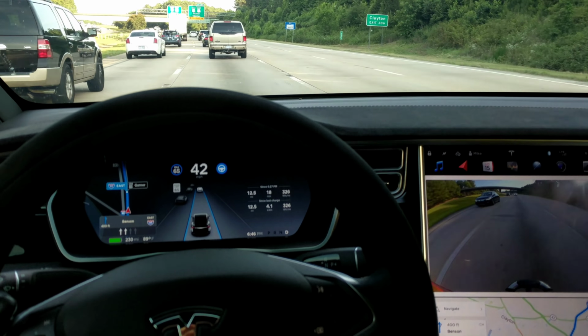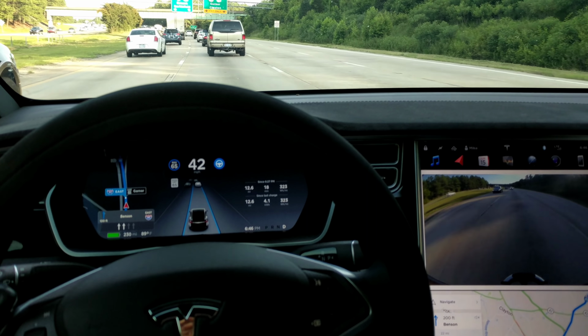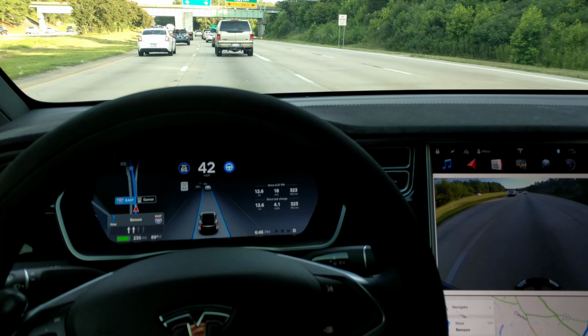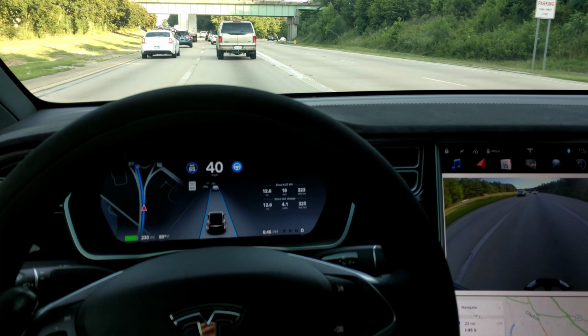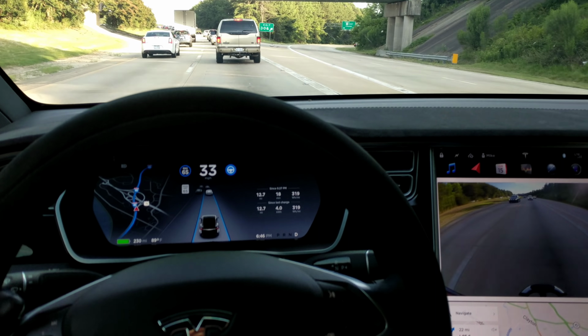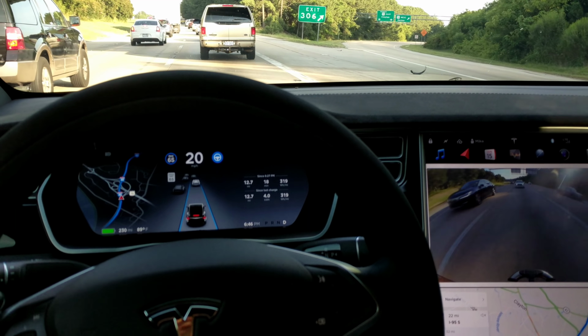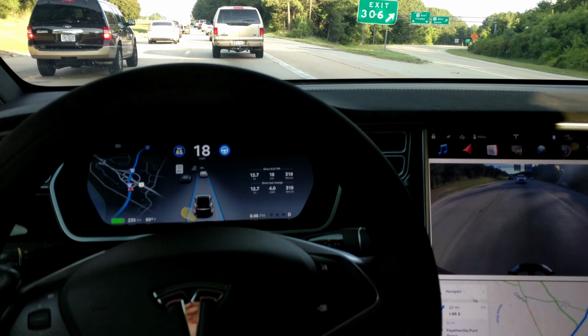Oh, I don't think it's gonna happen. There's nobody even in the area to do that. So that was good, at least we had some friendly drivers. But I also didn't get to test how it reacts when someone cuts me off, or tries to. But there's someone back there, I think. No, they're not gonna. So they were thinking about it.